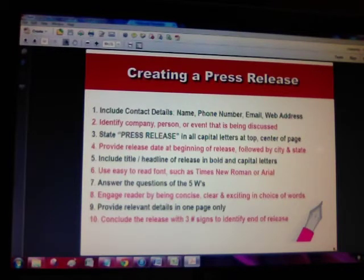The one thing, I know that you are all artists. The most important thing here is this is not really an opportunity for you to get artsy. You need to make it in a very simple font, Times New Roman, Arial, something very simple. And you want to make it concise.